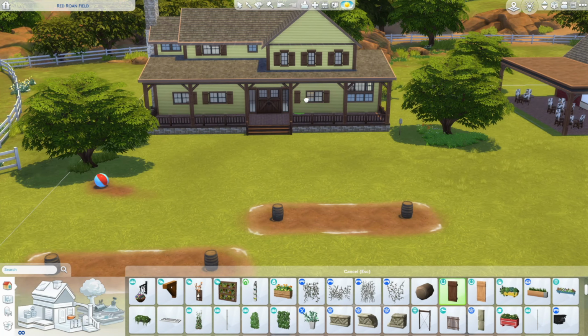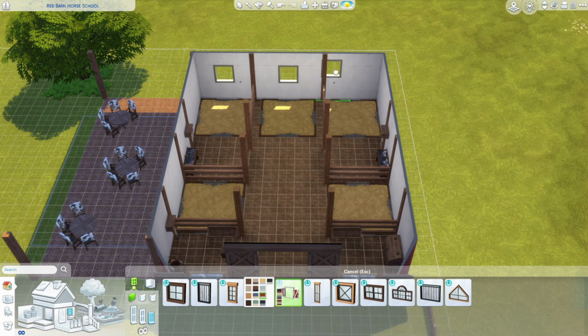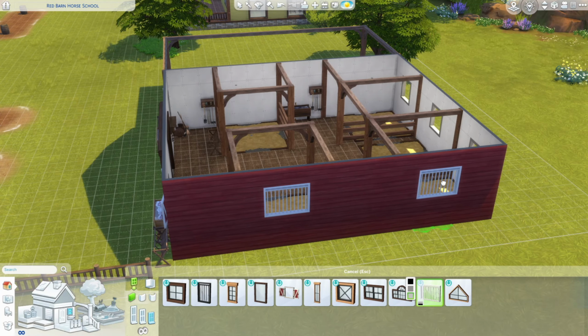And then over here back in the barn we're adding these very large windows, obviously with the classic barn shutters. I just thought they looked so nice. And then some bars on these windows here, obviously to keep the horses safe. You don't want glass everywhere.